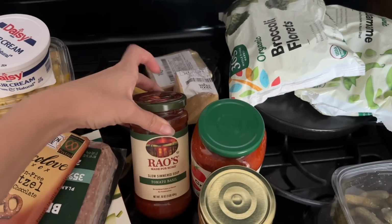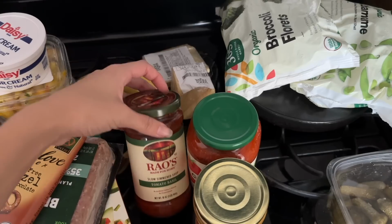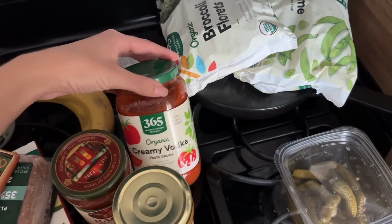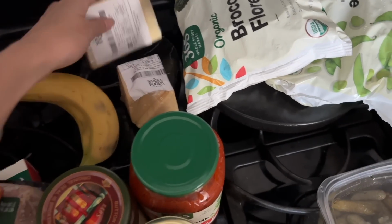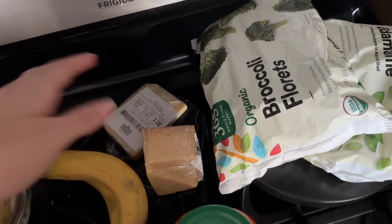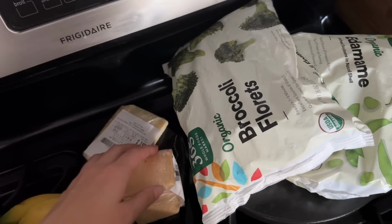Then I got 2 of these Raz soups. I haven't tried these. I've had their pasta fagioli soup, but this is their tomato basil. I always love tomato soup. And their butternut squash. And I also got Whole Foods creamy vodka pasta sauce. Got 2 cheeses. I always shop their sale section. Sometimes it's not the best. I usually just get smaller bits of cheese when I do that. But I got cheddar and a Gouda cheese.